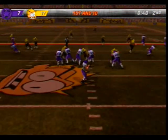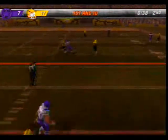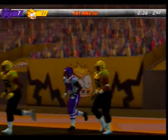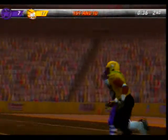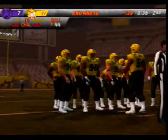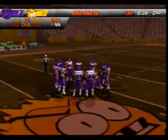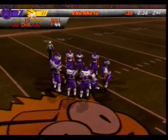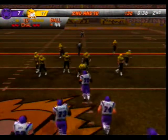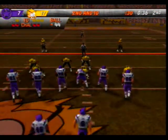Number six, back in the shotgun. Gets the pass off. Drops the interception. Oh, man, he had it in the end zone, but dropped it. One person breathing a sigh of relief is the quarterback. Second and 10. Ball on the 44-yard line.